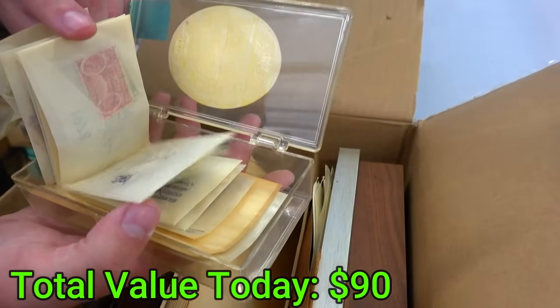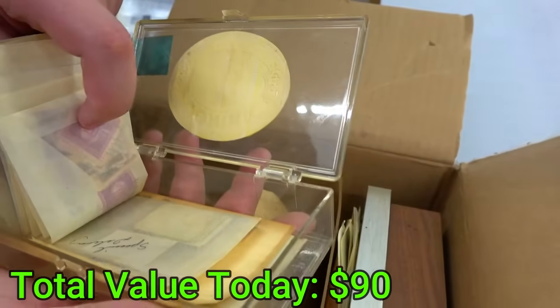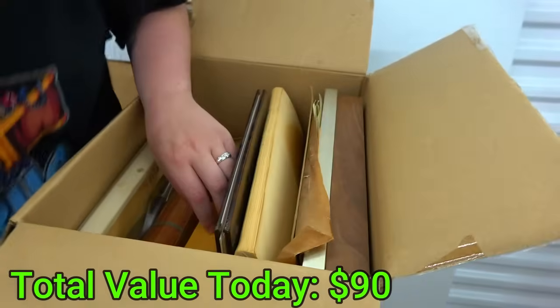Each one of these envelopes is labeled. Yeah, they're labeled with years and some prices too. Like I saw a 1 cent, 2 cent. So, cool stamps. Set those right there.